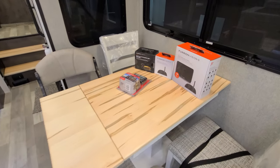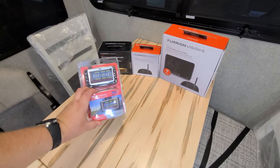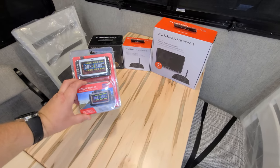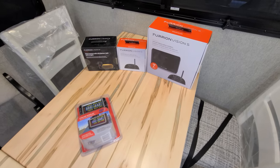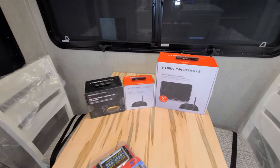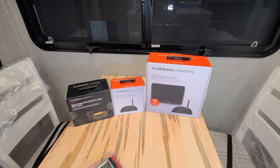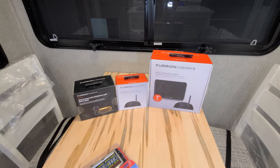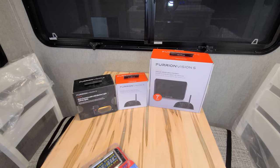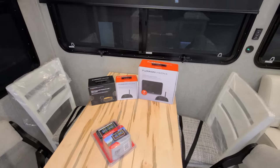Tabletop again, different. Couple little things here. Tire pressure monitoring system to monitor the tires while you're driving down the road. This is a very cool safety feature. This one was ordered with the four camera observation system. So you have a 7-inch monitor, and then you have a camera on the back, two down each side, and one above the entry door. Very nice feature to have.